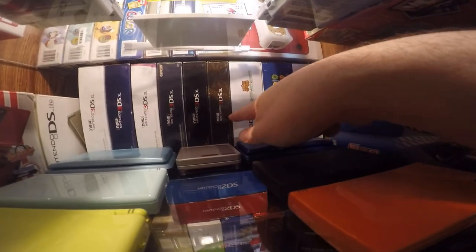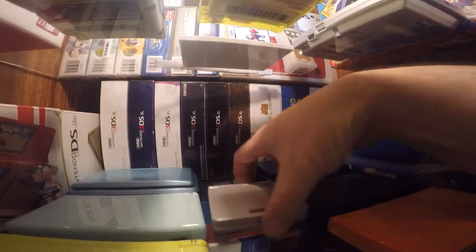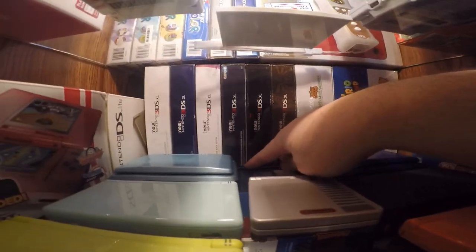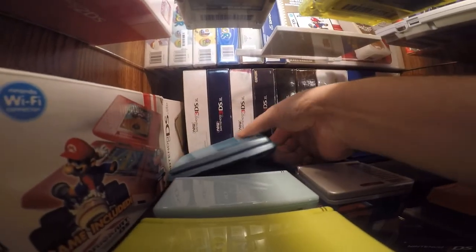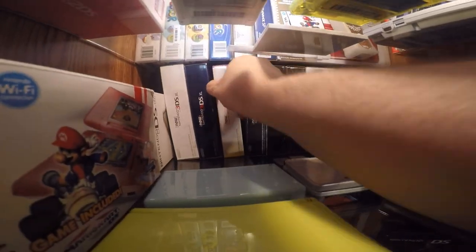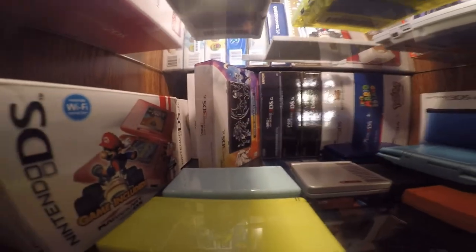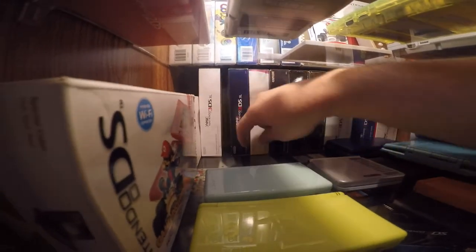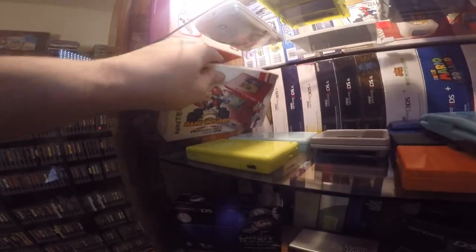And here are the new XLs. This is the Hyrule Edition. Or no, wait a minute. Majora's Mask Edition. Hyrule Edition. Monster Hunter Generations Edition. What's that one? What is that one again? Oh yeah, that's the new Pokemon one. And we got the Galaxy style, we have the Fire Emblem Fates one. And then over here, we got this one here.